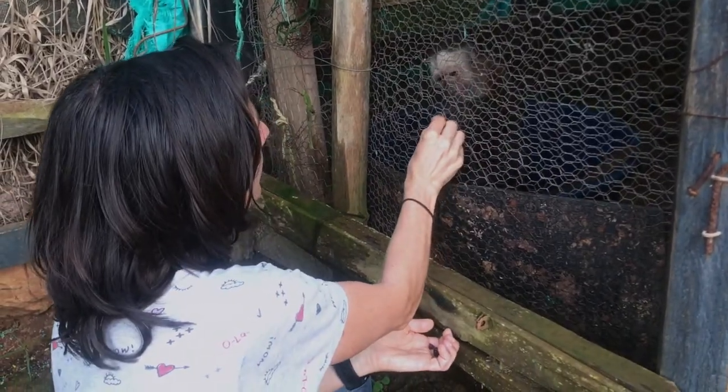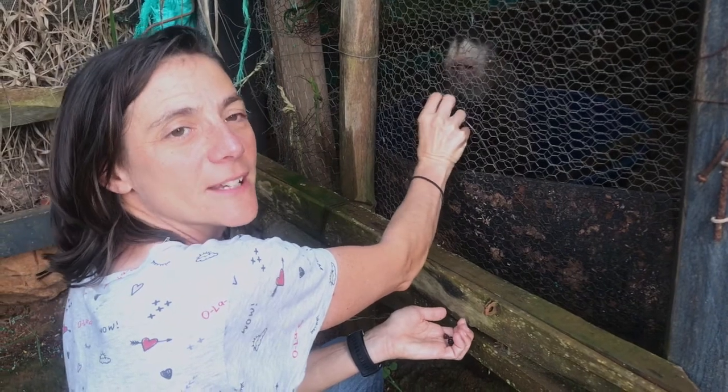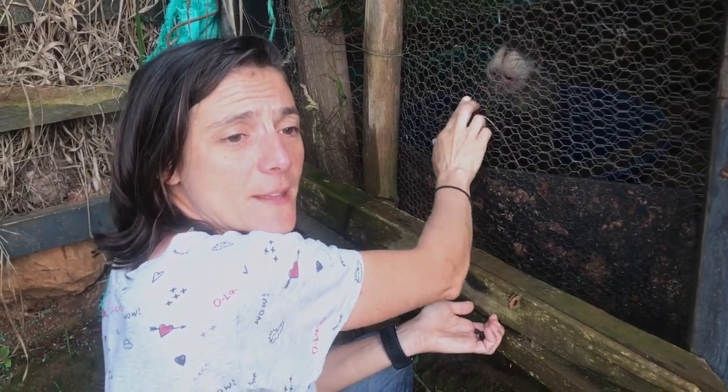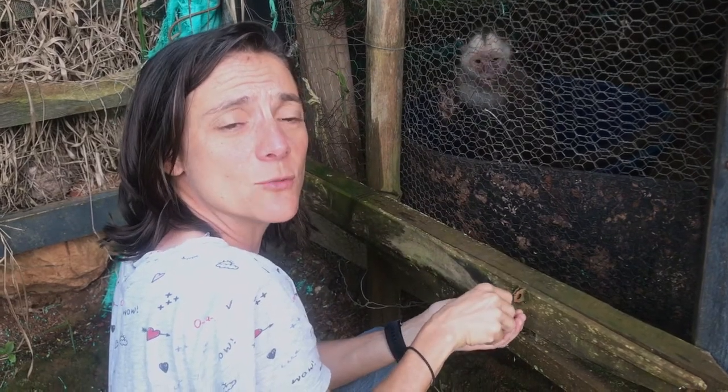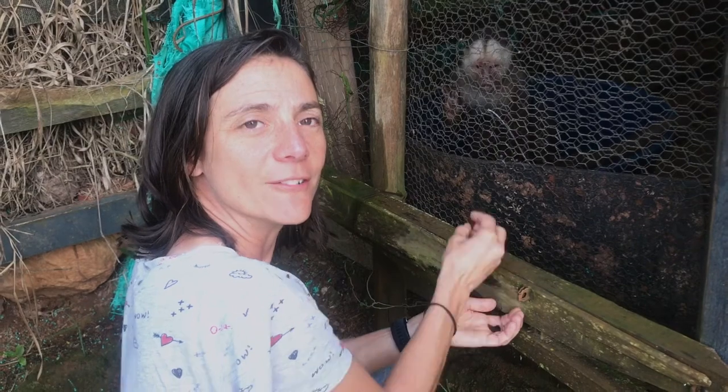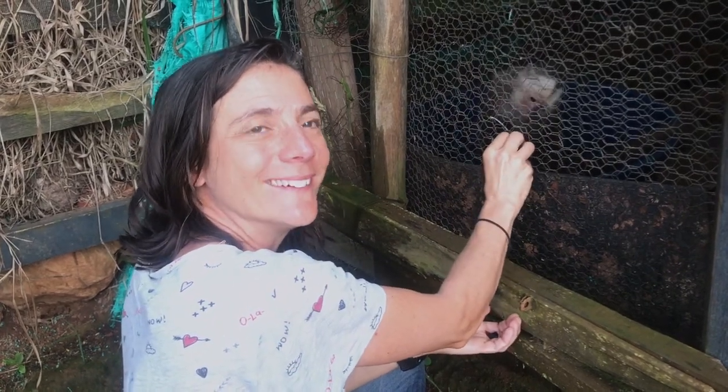She was a baby in a tree, and a carpenter cut down the tree, and she fell out of the tree, and he took her and put her on a lead. And that's where she lived, on a lead, but she was too boisterous to live on the lead, and so this hostel rescued her, and they're going to try and free her to live around the hostel.